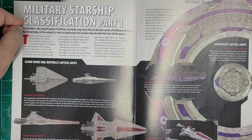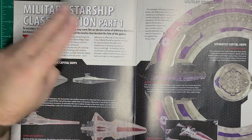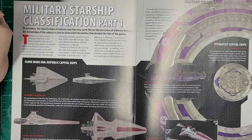Military Starship Classification Part 1. Which tells me there will be a Part 2. The basics of naval combat changed little from when ships bobbed in the seas of innumerable planets to the time when they floated in the endless reaches of deep space. Small craft moved and turned quickly, but were vulnerable. Large ships maneuvered slowly, but packed a powerful punch. Even in the ocean-bound days, ships were divided into classes, and this tradition was continued.